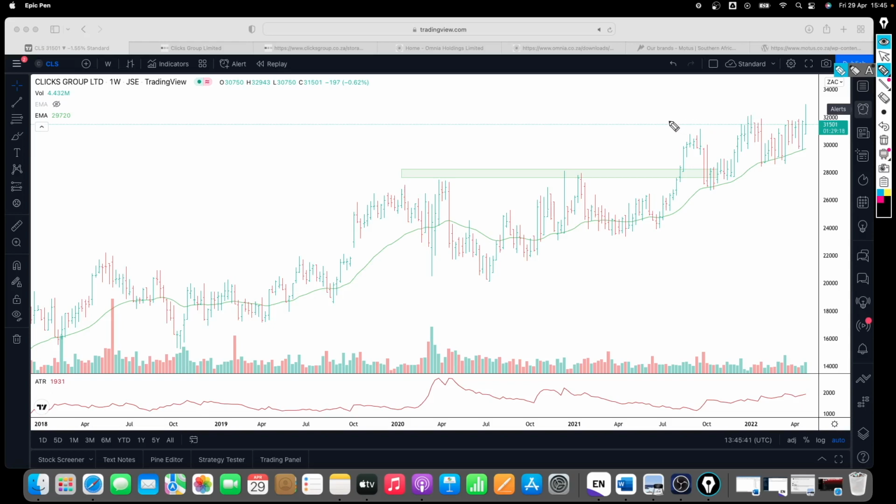So now when you look at the chart of Clicks, we can see that it is forming something that looks like a bullish wedge. I'm not perfect with the chart patterns, but what you can see is this moving average is on an uptrend, and Clicks keeps on finding support multiple times whenever it reaches this level. And then we saw this week, before the announcement of the result, that there was a large spike. The share price went above 320 rand per share.